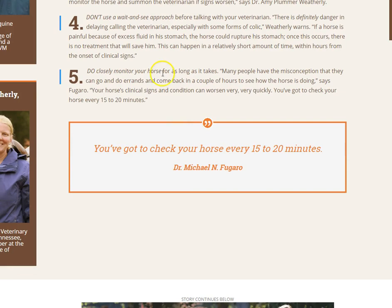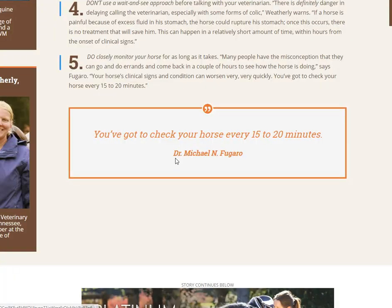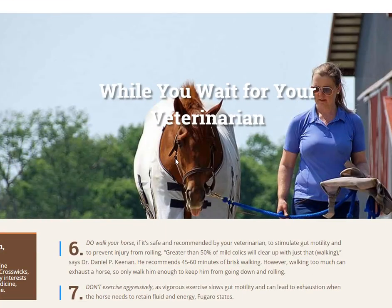So do monitor your horse for as long as it takes. Many people think they can go and do errands and come back a couple hours later and see how the horse is doing. You never leave a horse during colic, never. So you've got to check the horse every 15 to 20 minutes. It doesn't tell you what the number is.